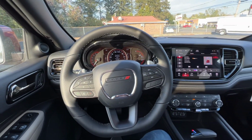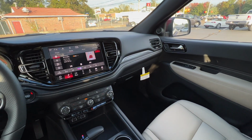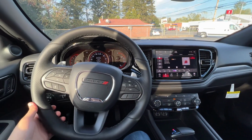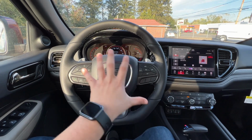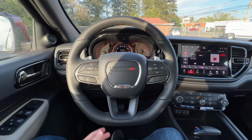Alright, so here is the interior of this 2021 Dodge Durango. It is nice and spacious, and with this tan interior, honestly, it looks amazing. And yeah, overall, I think the interior looks good. The steering wheel is massive, it is nice and thick, and overall, the size of it is big. The 10 and 2 grips are nice and big, and overall, I really like the design of it.